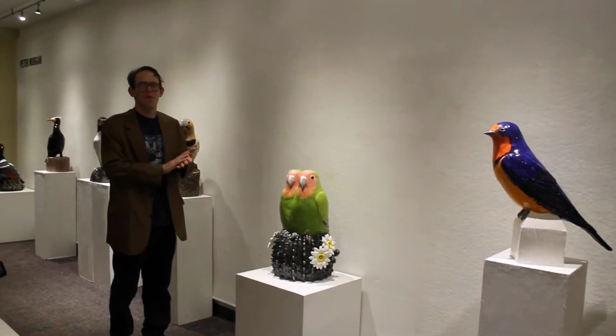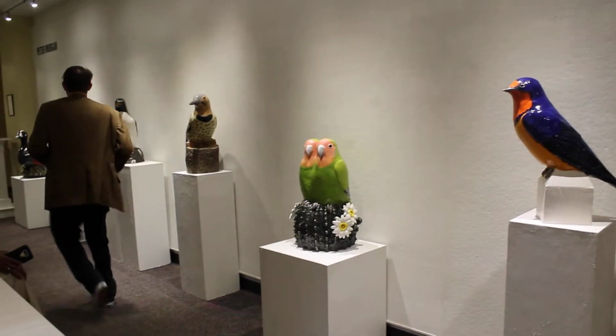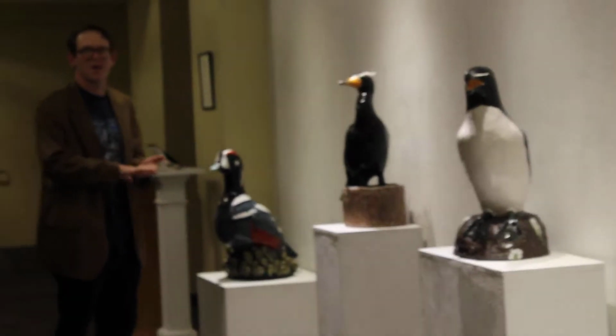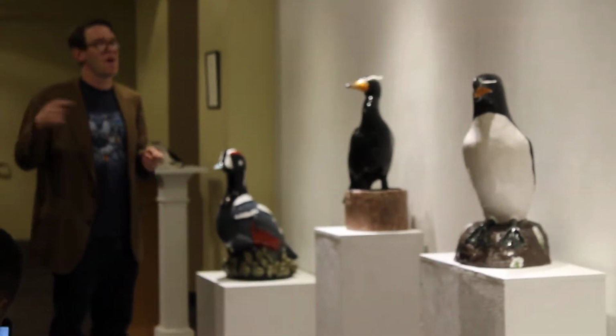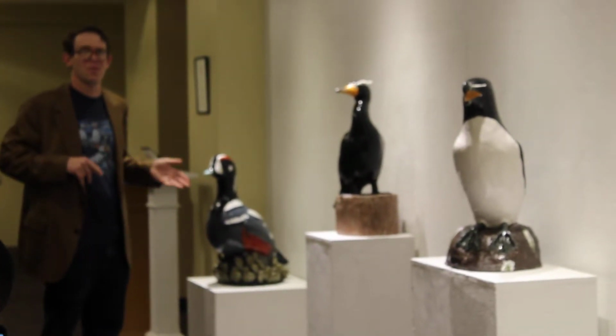And should I talk about which birds are which? Sure. Okay, so we'll start down here. We already talked about them a little bit. This is Harold, the harlequin duck. Pacific Northwest. I've seen some in Wisconsin before, but they're not very common there.